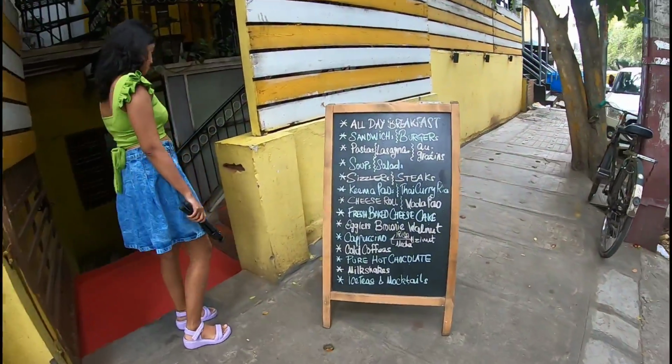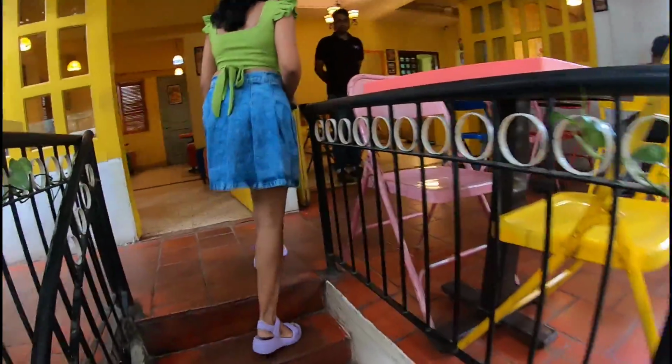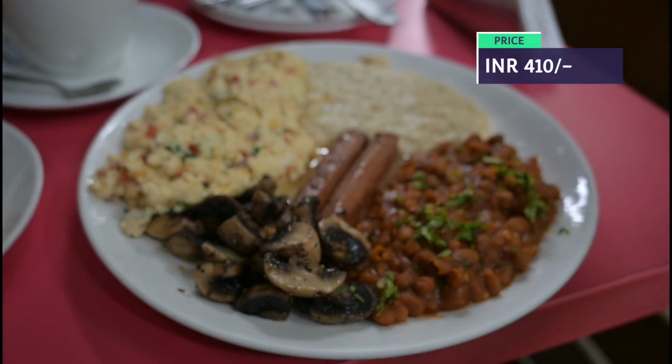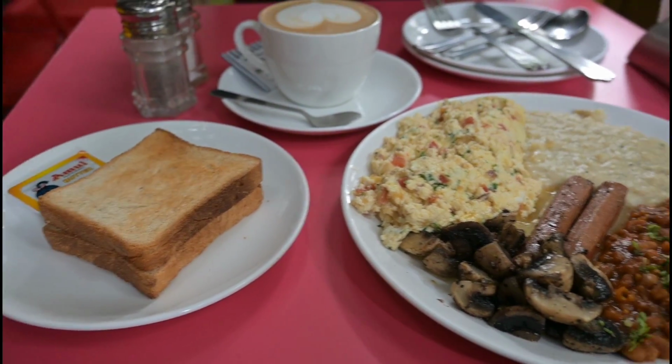The whole place looks very natural and colorful. Perfect to grab some coffee and do some brainstorming. Overall, we loved the fresh vibe of this place and we had come here to have breakfast. So we opted for the big breakfast from their menu, which was like a platter filled with many items. It looked very wholesome and hearty.